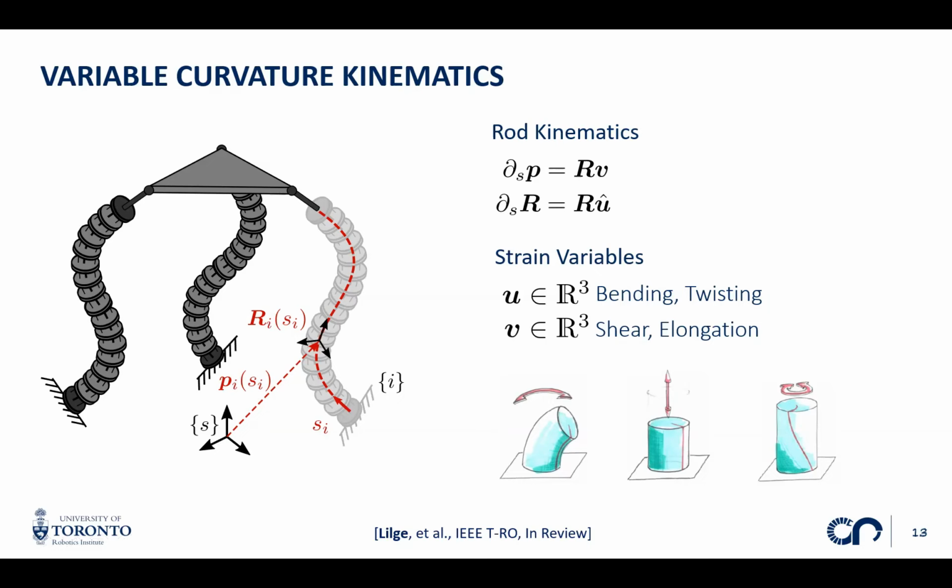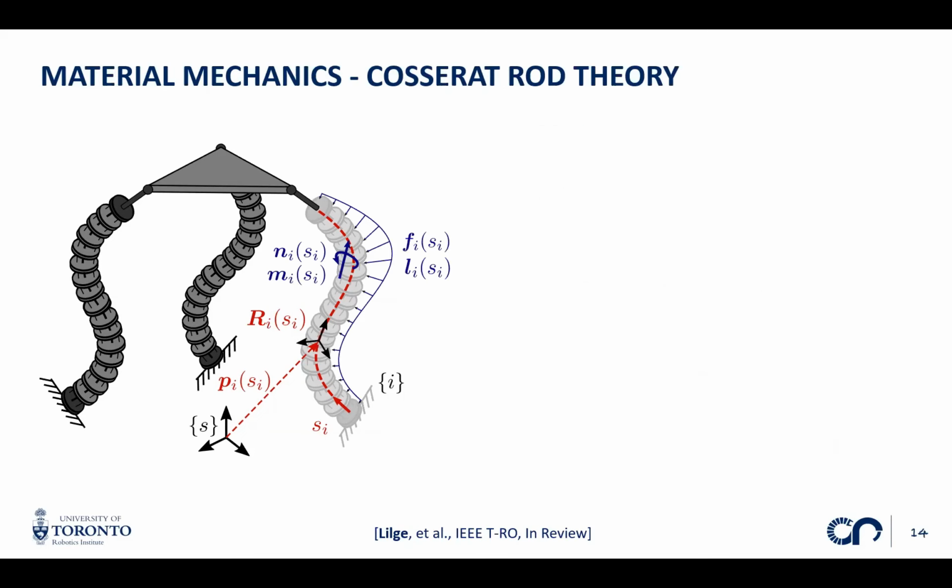But that's not everything, because you've seen these robots are very soft and compliant. So we need to pay special attention to how we model this deformation in terms of material mechanics. This is where we look into elasticity theory. In elasticity theory, there's a specific part for slender one-dimensional structures or rods, exactly what we want. And one of the most common theories there is the Cosserat rod theory. Because we are investigating the mechanics, there are a couple of new variables that we need to take into account. One, we have the internal stress of the robot.